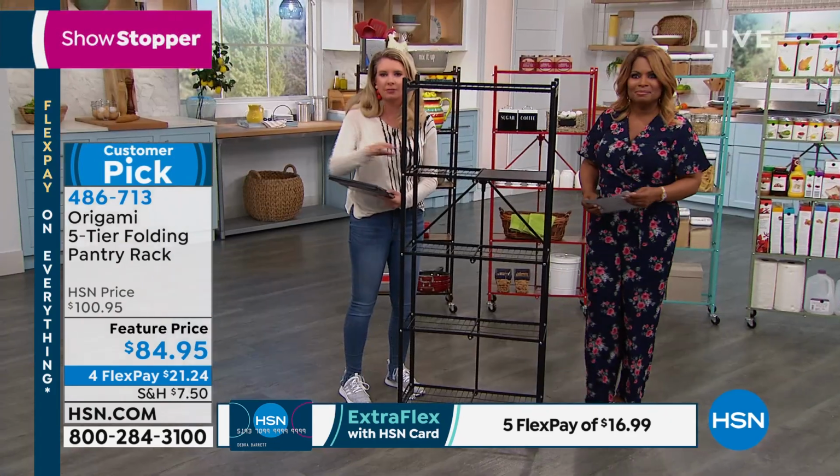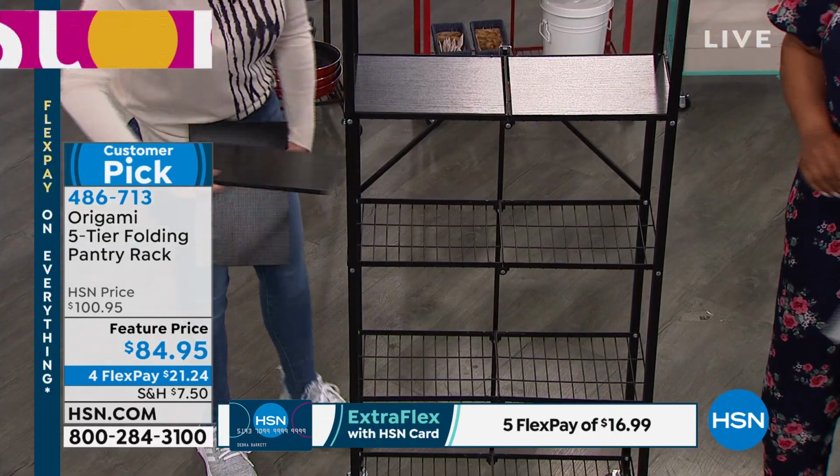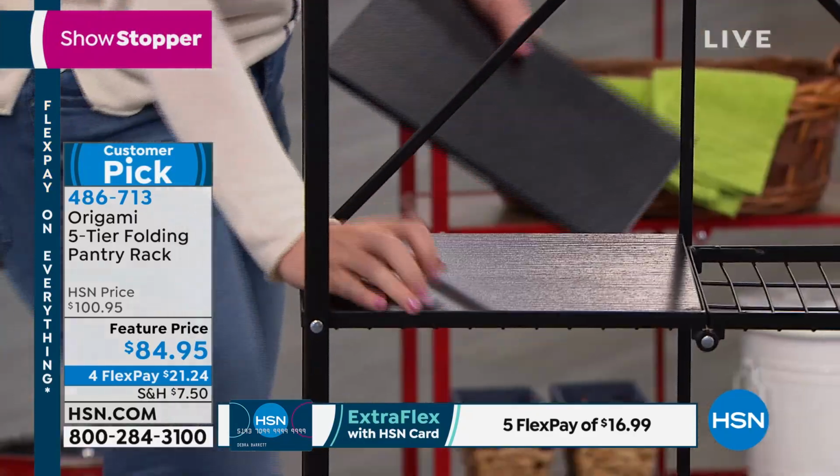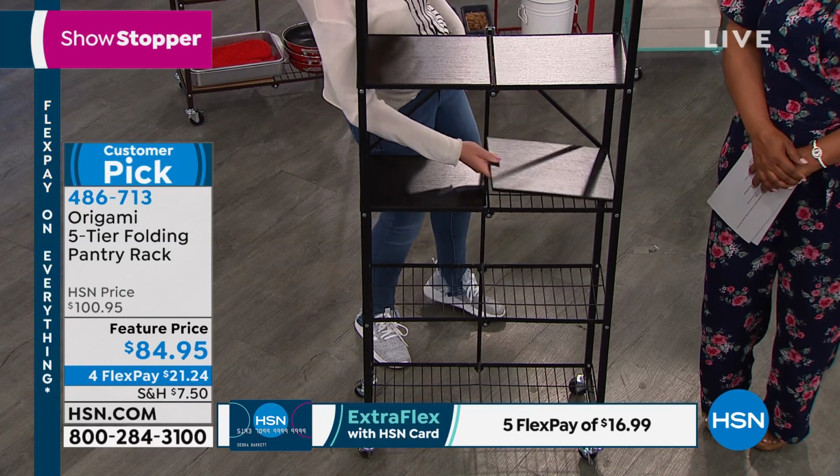Yeah, and it goes through, so then it becomes all wobbly. So now you get that flat surface. And again, you can customize this any way that you want. You can have two full flat surfaces, like on this second and third shelf, or you can go ahead and block things out. It's completely up to you.